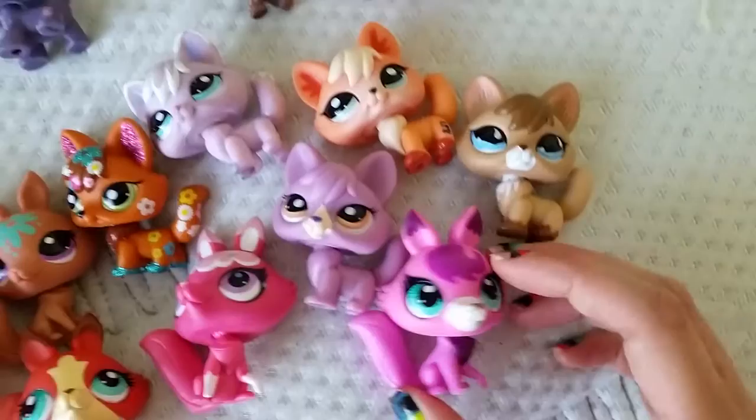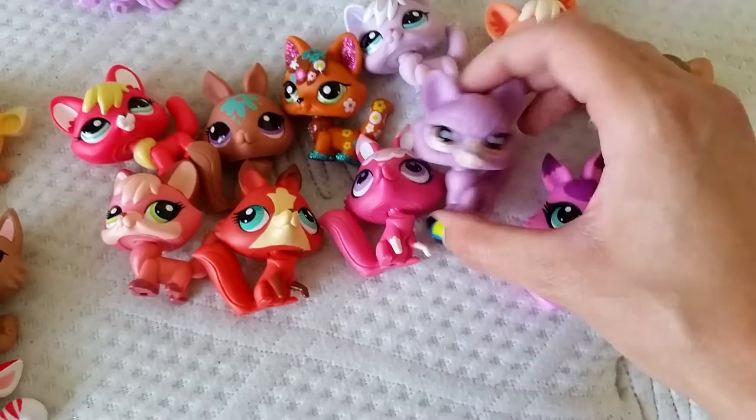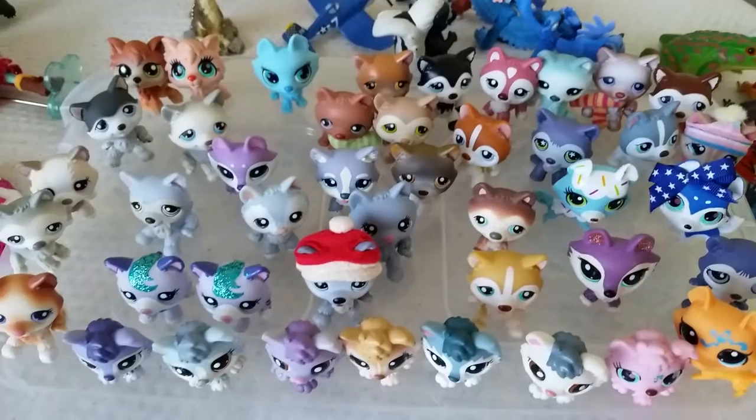I thought I had more foxes than that, but I guess not. I love the purple one. This reminds me of Vesper. So, all my foxes. And then, these are all my huskies. Those are my two wolves back here.